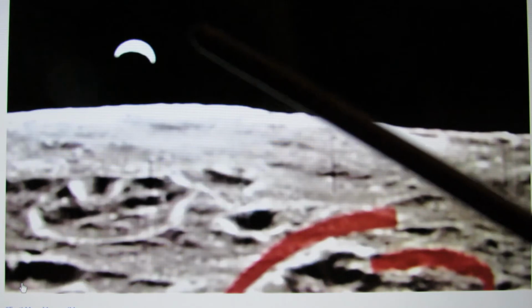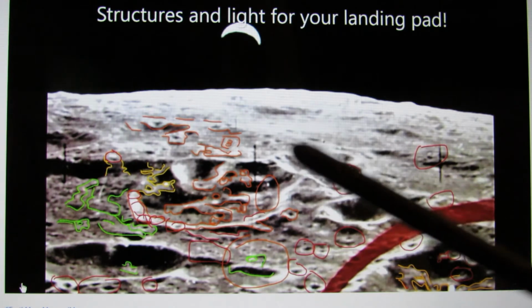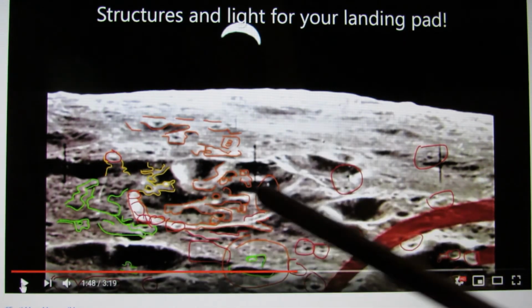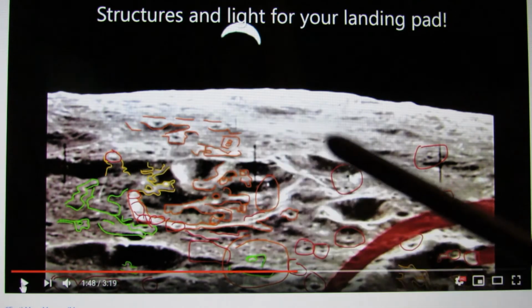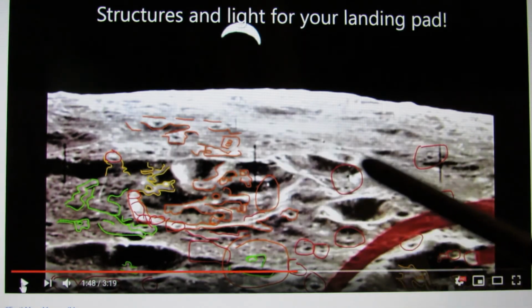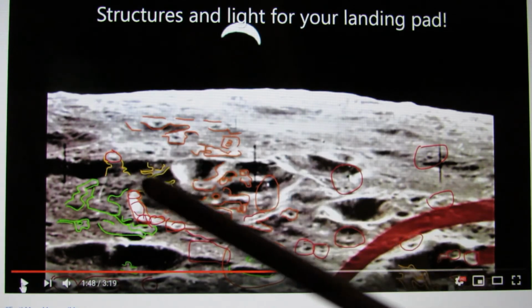There's home. That's our sunrise, or Earthrise. Sometimes I like to outline things like structures in orange, things that I think are electrical in green. I got a little different colors in this because I'm talking, but I like to outline these things pretty closely so I can get a good look actually at what is around it.